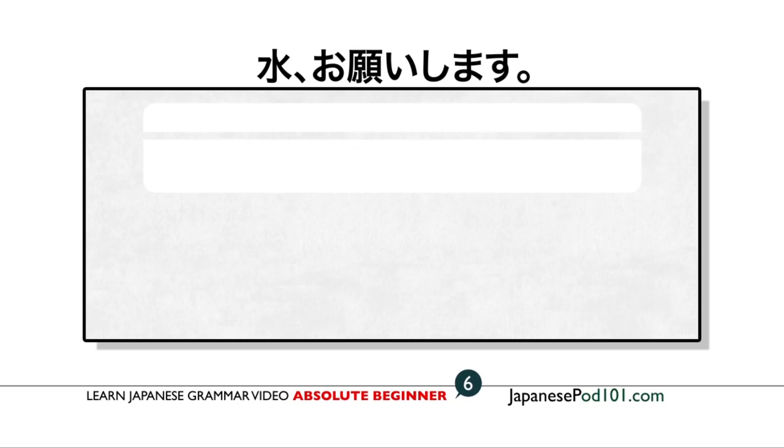Okay, so Naomi, what's the formation? Very simple. Just say the item you want and add お願いします. So that's item plus お願いします. Exactly. Menu お願いします. Literally, menu please. In more natural English, we'd say, can I get a menu? And the next one? 水お願いします. Can I get some water?